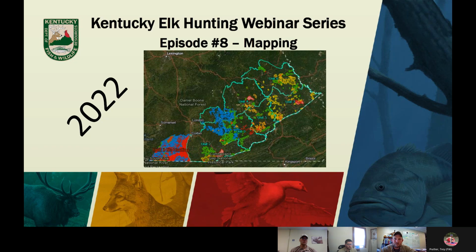So these places differ from maybe other WMAs that you're used to being on with marked boundaries and signage and gates. This is a little bit different of a situation out there. So, I would argue that being proficient with some type of portable mapping system is one of the most important things you can figure out before your elk hunt. So with that in mind, we're going to take what is, I think, going to end up being a pretty deep dive into some mapping options. Use them on your phone, GPS unit, computer, while you're out there.